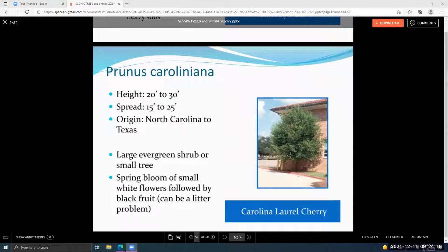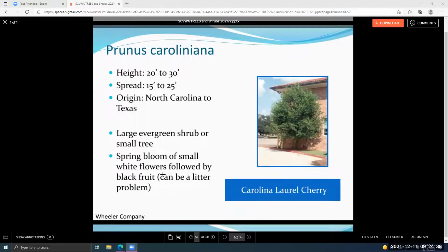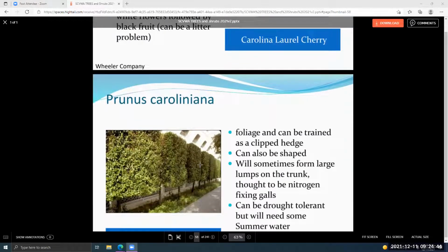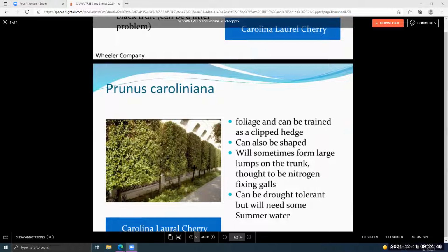And the Carolina cherry. This is probably more of a shrub for most of its life. Upright, fairly narrow. In maturity, they get quite big, and I have seen some here in Santa Clarita that were 15 to 20 feet tall. They get small white flowers and a fruit. There you see it as a hedge, and that's quite often what it's used for.